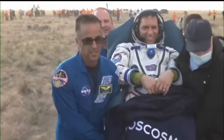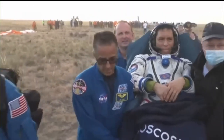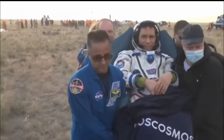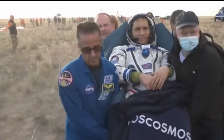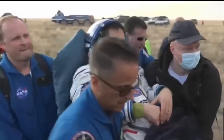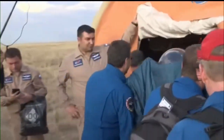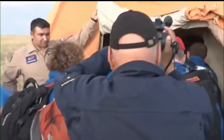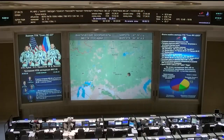The crew will get out of those Sokol launch and entry suits. They'll put on comfortable flight clothing and prepare for their helicopter flight back to Karaganda, Kazakhstan, and eventually their trip back to their respective hometowns. Rubio coming to Houston, Prokopyev and Petelin coming to Star City, Russia.